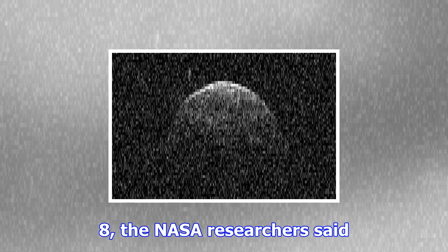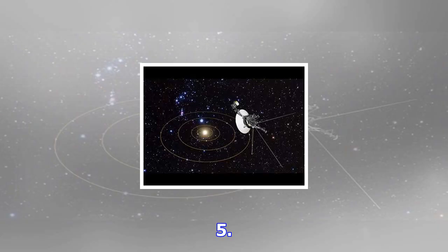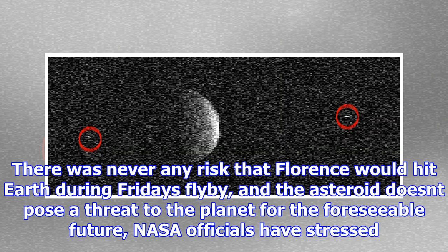Florence is just the third triple asteroid known out of more than 16,400 rocks that have been discovered and tracked in near-Earth space. The last time two moons were spotted around one asteroid was in 2009, Benner and his colleagues wrote. The scientists stitched some of the Goldstone images together, creating a movie that shows Florence completing more than two rotations, with the two moons seen moving around the huge space rock. Additional radar views may reveal yet more detail.